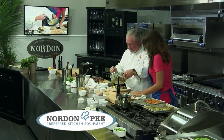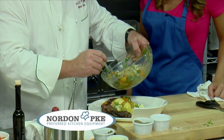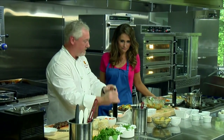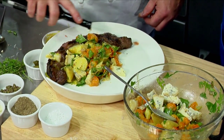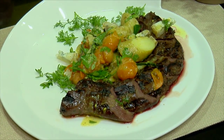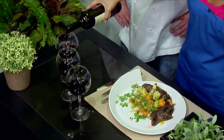And then all this. Oh yeah. Yum. I can't wait to eat this. Finish with a little olive oil. Gorgeous. Can't have enough herbs. I know. I love all of the fresh herbs in the summertime, especially when you can pick them right from your backyard. I know. This looks so good.